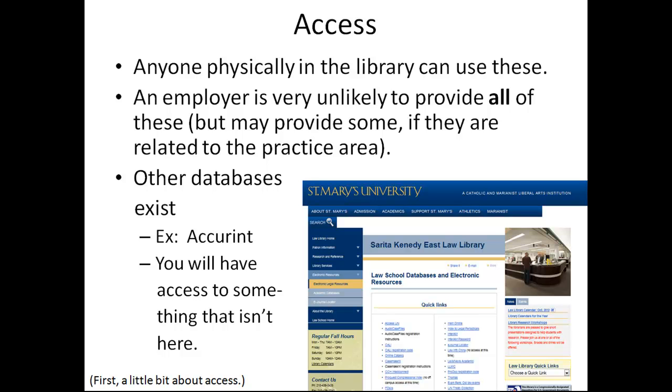So access to the St. Mary's Law School databases and electronic resources for most of them is that students and faculty will have access to these in the building. That's automatic, and then from off campus you'll have a login that will work to get you into those. Your login should work for a few months after you graduate, basically until you take the bar exam, because you still get access to some library privileges until then. And then for the public, the general public, including alumni who've been graduated and taken the bar exam, they can come into the building and physically use these.